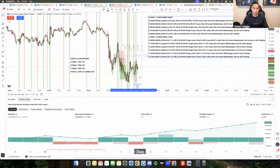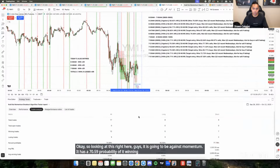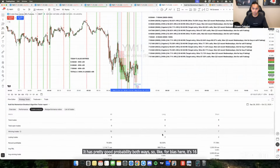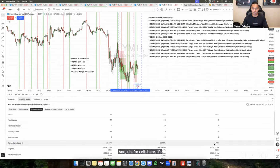Okay, so looking at this right here, guys, it is going to be against momentum. It has a 70.59% probability of winning. Looking at the trade analysis, it has pretty good probability both ways. For buys here, it's 62.50% of the time, five out of the eight trades. And for sells here, it's had even better luck. It's got a 77.78% probability of winning.